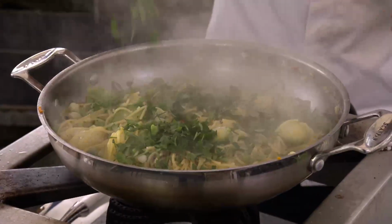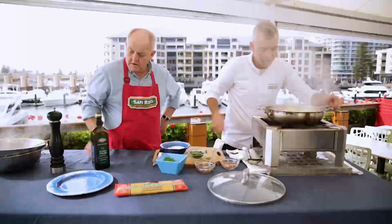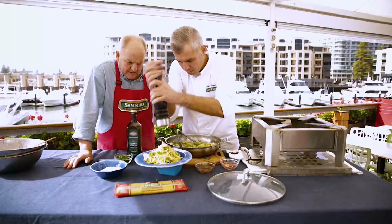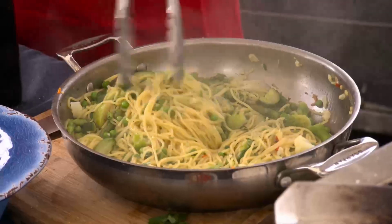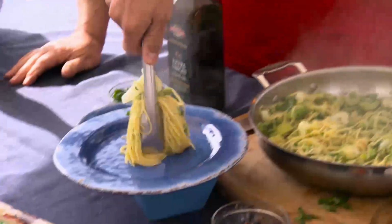So you see the springtime veg happening here, mate? Look at that. Michael, olive oil, please. You know how it goes, just a little splash. I'd go for it. Grab the tongs, please. We'll put that there. And Michael, look at this. Spring veggies with your instant spaghetti.